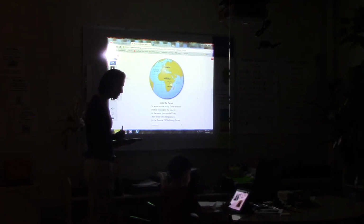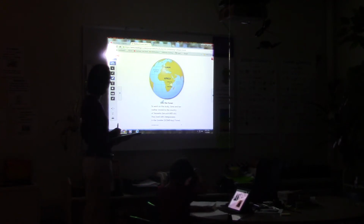Okay, and now we're into the forest. All right, so into the forest. So she's already there. She's in Tanzania. She's at Gombe Forest Reserve. To work on the study, Jane and her mother moved to the country of Tanzania. They pronounce it Tanzania. They lived with chimpanzees in the Gombe Forest. See the pronunciation key? Gombe Forest.